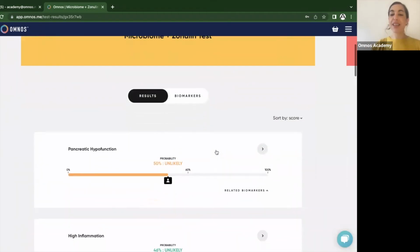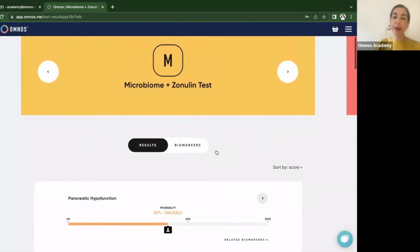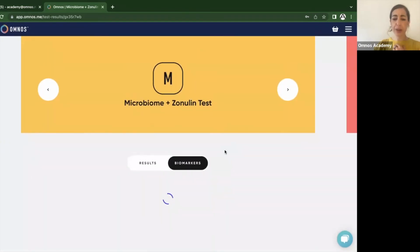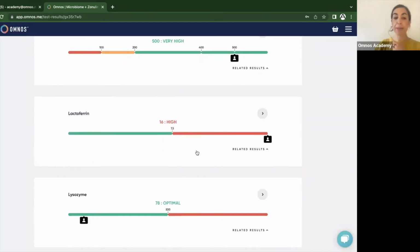So this is the translation that the Omnos team, and especially Christian, did from all that information that we saw in those lines and charts with all those names. And so here under microbiome, you can see them grouped by results, where you can see a group of biomarkers together to assess a specific function or a specific state. Or you can also look at your biomarkers like this, like elastase, for instance, assessing how your pancreas is working. Lactoferrin, for instance, in this case, is very high in this patient. So we know that there's an inflammation.